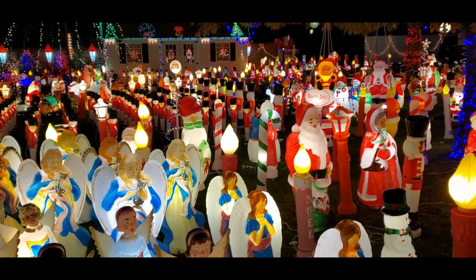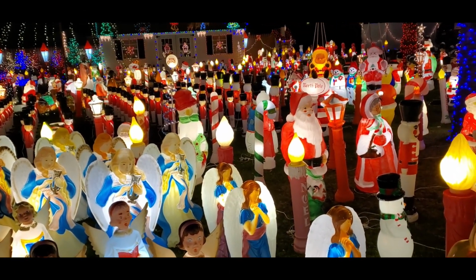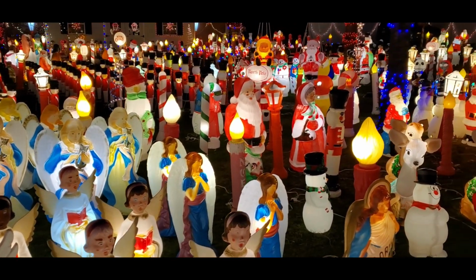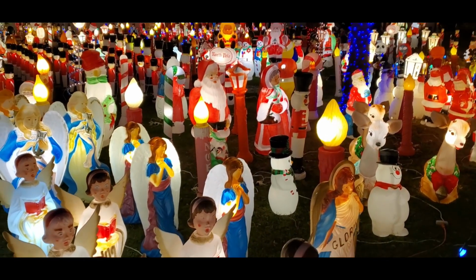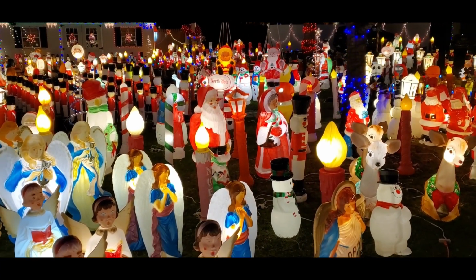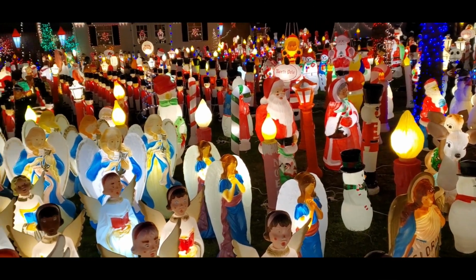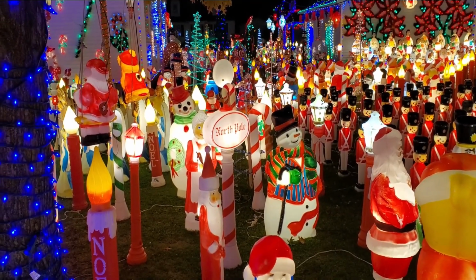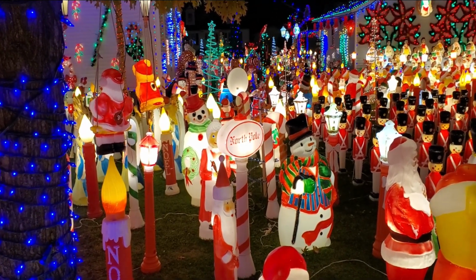People do decorate in my town, but it's so many inflatables now and stuff like that. People love them, and that's great, it's really popular, but I don't like them. They're not gonna last like these are. I love this, and I love how it's become popular again. This year I saw some at Big Lots. Yeah, the red truck.